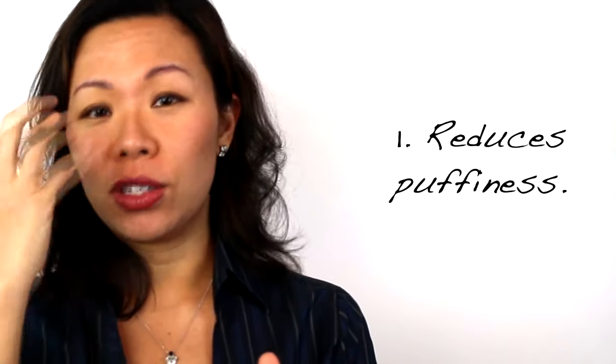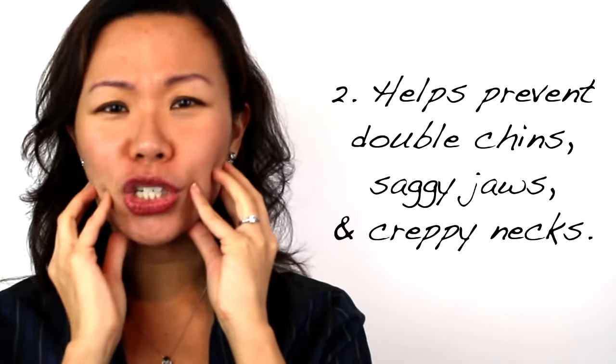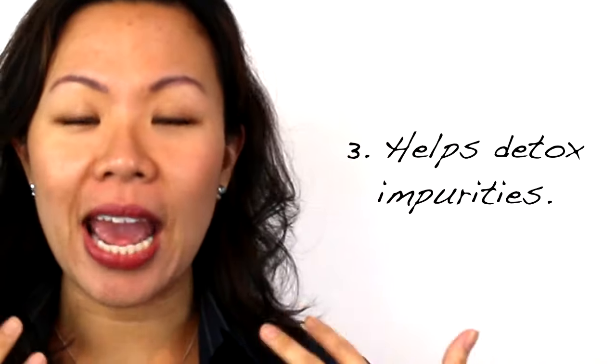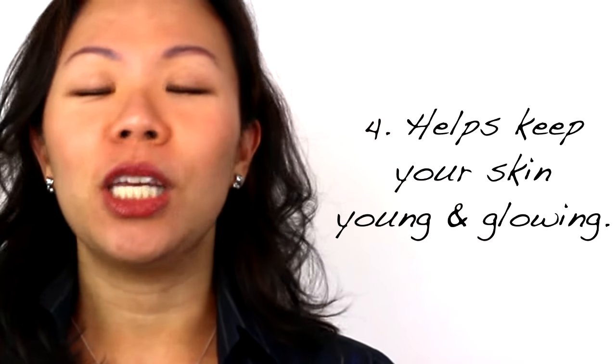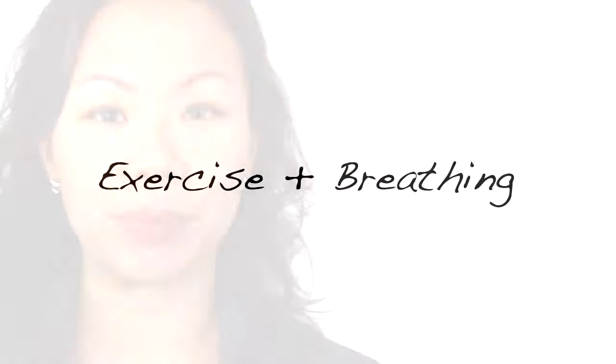They are absolutely gorgeous. So this exercise aims to, number one, reduce the puffiness around your face, your eyes and your jawline, help against double chins, saggy jaws and crepey necks, and help to drain impurities from your head, neck, face and your ears, so think any spots, rashes or acne, this will help to reduce it. It helps to keep your glow and your youthful skin by pumping more nutrients and hormones and also boosting the circulation as well. I've incorporated this exercise with breathing techniques which I learned from India a few years back.